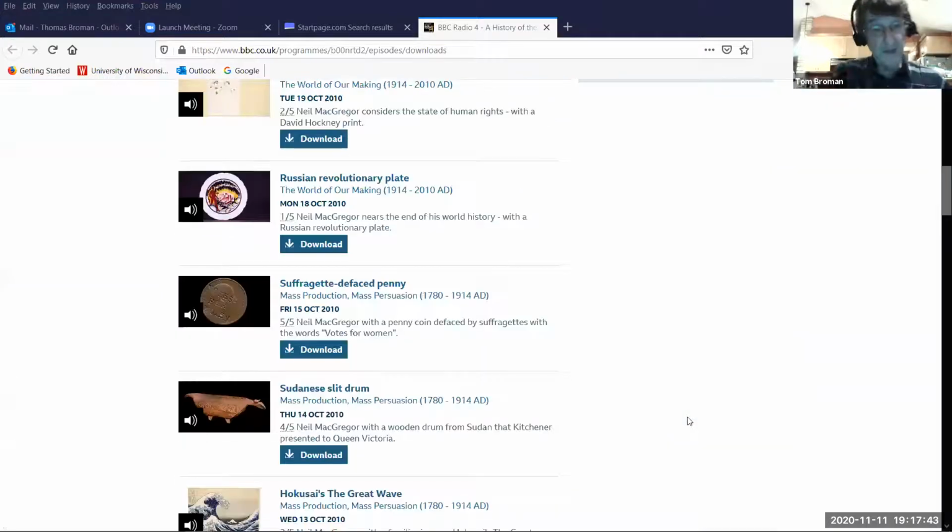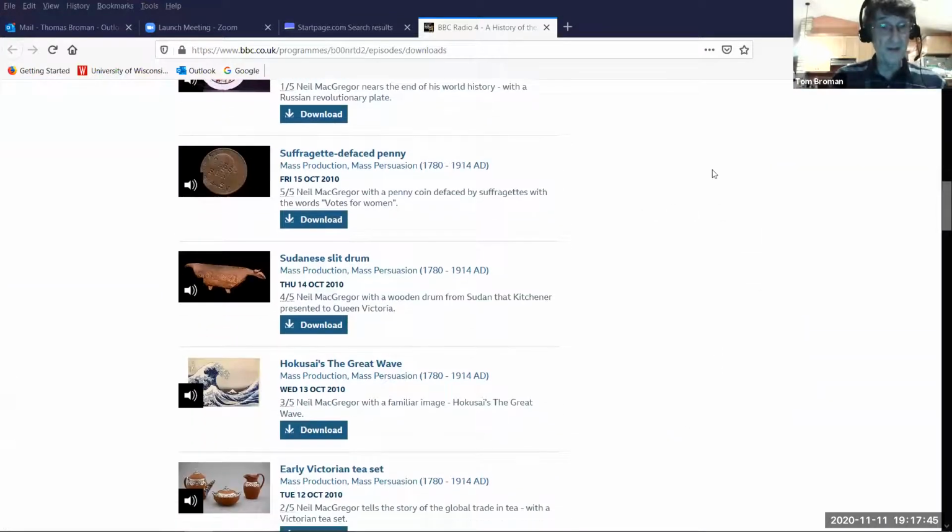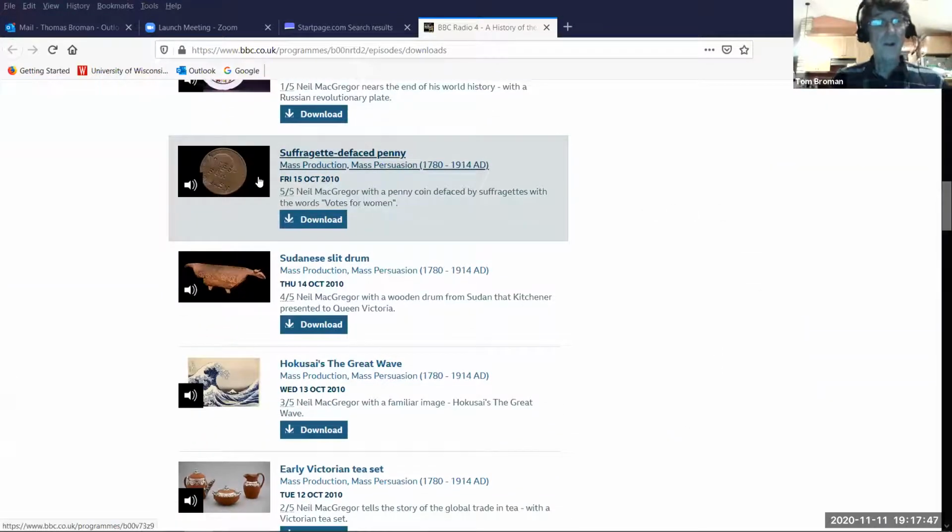And so, for example, here I'm just highlighting a penny that was used in service of the suffragette movement in the early 20th century. What you see is this 1 pence coin, on which someone had stamped "votes for women" as a way of sort of popularizing that. So all of these objects were used to tell stories about not just British history, but mostly world history.